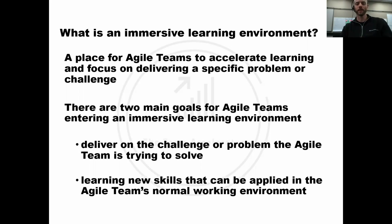So there's two main goals for this that I talk through. Delivering on your challenge at the bottom here, and then learning new skills. So every challenge comes with that.